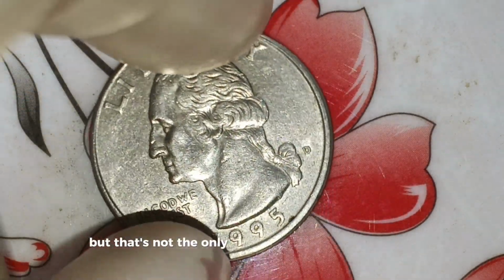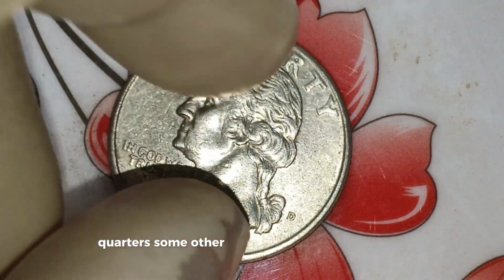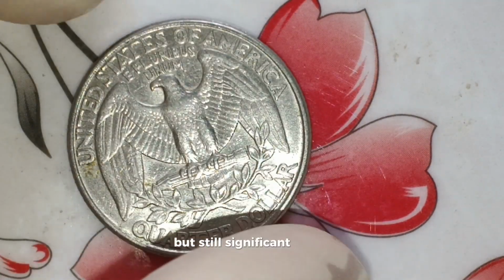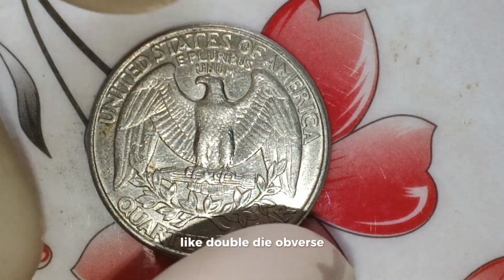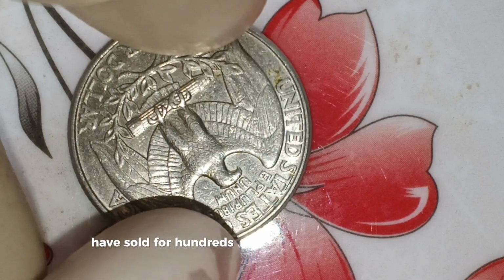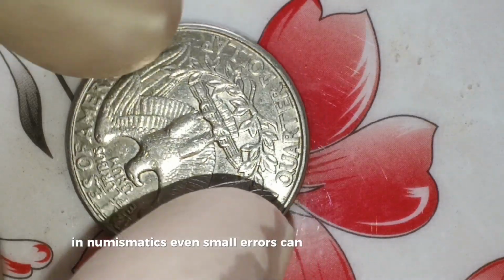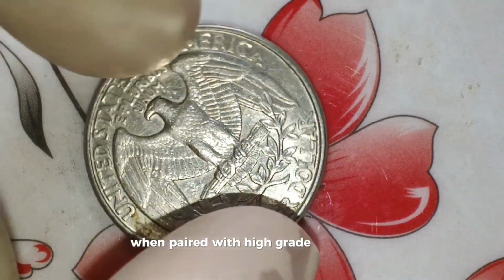But that's not the only kind of value hiding in 1995 D quarters. Some other examples with less dramatic but still significant errors, like double die obverse, off-center strikes, or coins with die cracks, have sold for hundreds or even thousands of dollars. In numismatics, even small errors can command big prices when paired with high-grade condition.